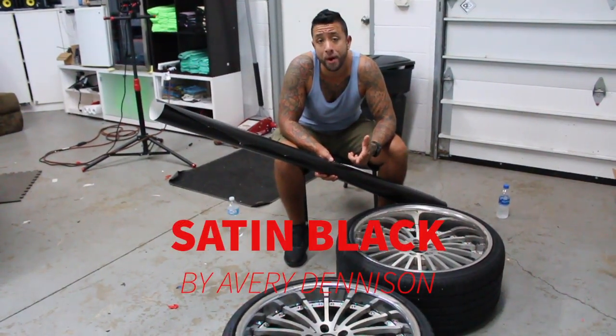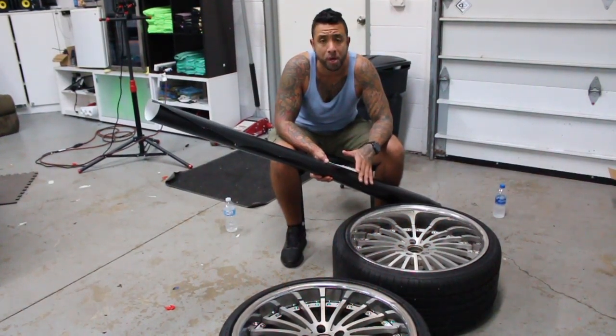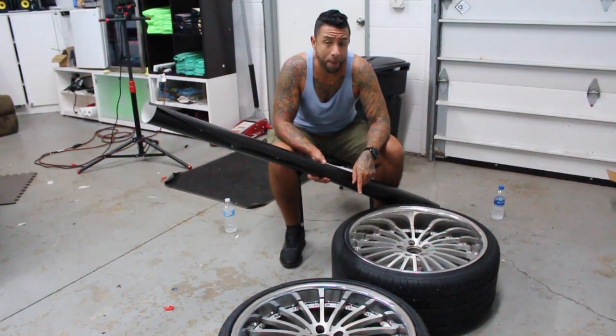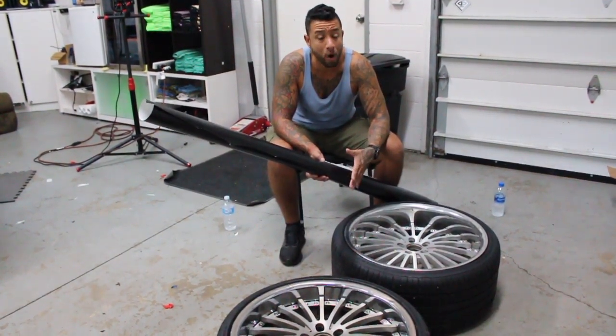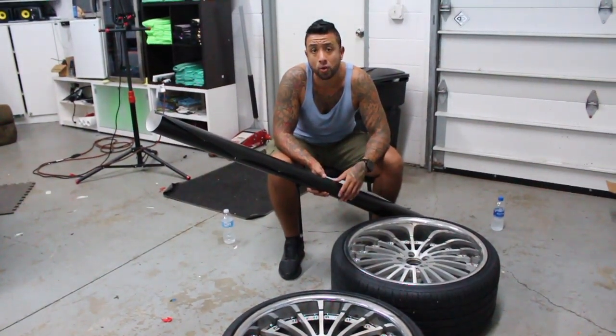So the car is pearl white with a bunch of sand black accents. So it's going to tie in really well, look great when I'm done with them. So I'll be wrapping these today, labor of love. It should take a few hours based on all the spokes. But overall product will look very, very good.